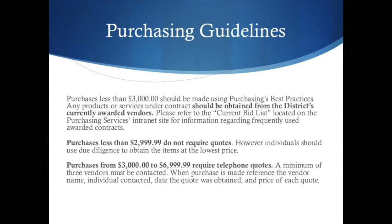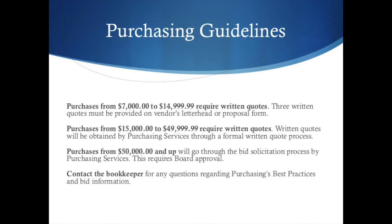Purchasing guidelines. Remember, there are purchasing guidelines based on the dollar amount of a product or service. This guideline is also available on the Purchasing Services website. Thank you for taking the time to learn the procedures on purchasing items for your team, classroom, or fundraising needs. If you need further assistance, be sure to check with your bookkeeper.